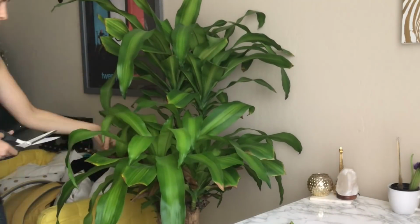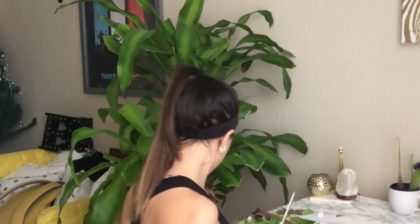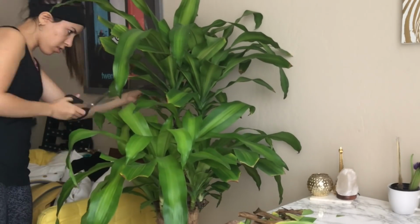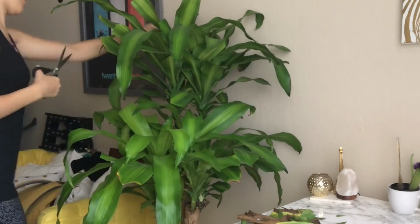So now that my desk is all clean and pretty, I'm heading over to my tree, and I have to trim it every 2 weeks because the end of the leaves start to die. It's a very high maintenance plant. Trust me, I would not get this plant again, honestly, just saying. But also, it needs to be sprayed every day.